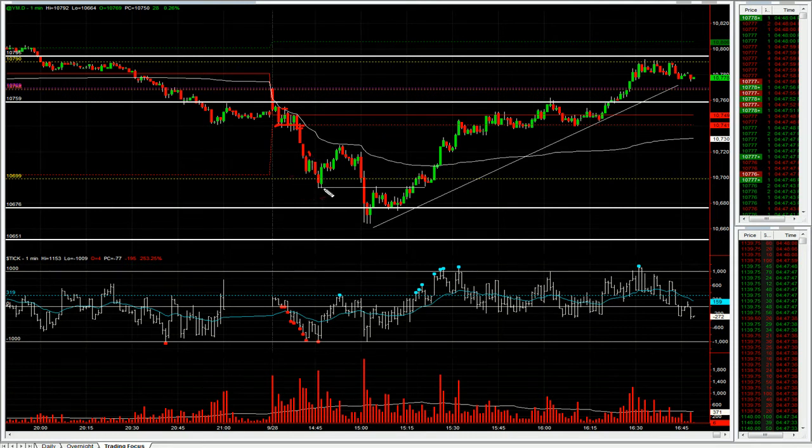But what I did do is I got the long right on here because this was the overnight low, and because we'd moved 78 points from the open. That was an absolute gift. That, and I went long there.